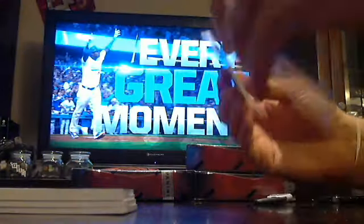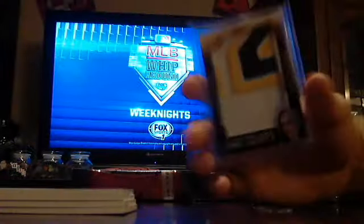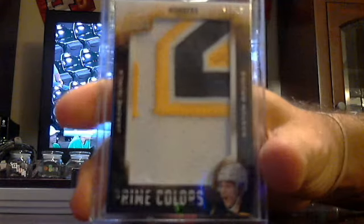Got a number patch, number to 49 for the Boston Bruins, of let's see here, Jerome Gilla. Boston Bruins, number to 49. It's a good number patch. Number to 49.